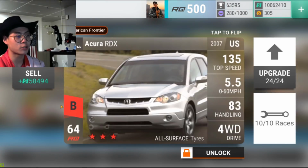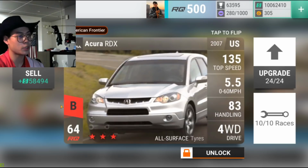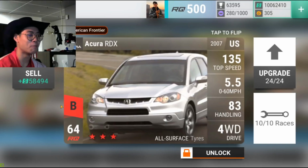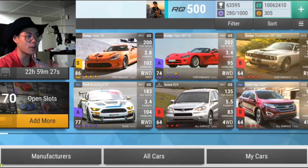The RDX is pretty interesting. I tested it against the Pontiac Torrent GXP. It beats the Torrent GXP on some tracks and it loses on the others. I need to check my screenshots because I forgot what tracks it won on. But it's definitely a decent one. It's a decent car to have in your garage. Anyway, moving on to the top three now.